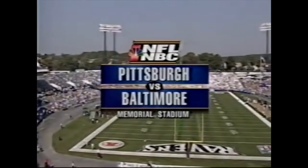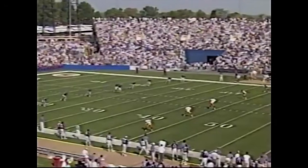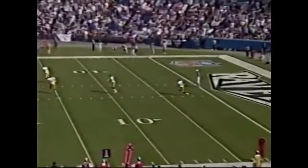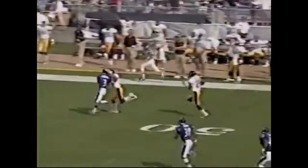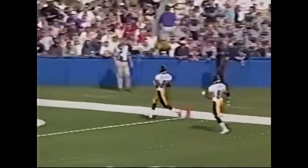It's October 5th, 1997. It's week 6 of the NFL season, and as we're roughly 1/3 of the way through the earliest start date of a season yet, we've got a battle on our hands over at Memorial Stadium in Baltimore between the Pittsburgh Steelers and the Baltimore Ravens. For the main team in our story, the Steelers, to say that this game was a big one would be putting it lightly, and not just because it was a divisional game.